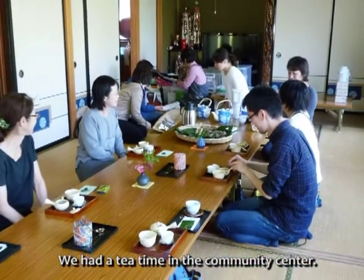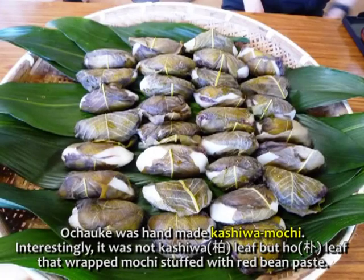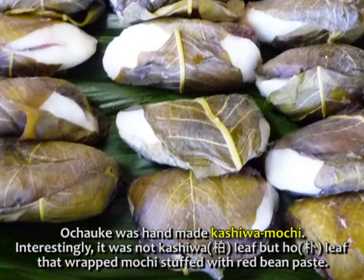We had a tea time in the community center. Ochauke was handmade kashiwa mochi. Interestingly, it was not kashiwa leaf but whole leaf that wrapped mochi stuffed with red bean paste.